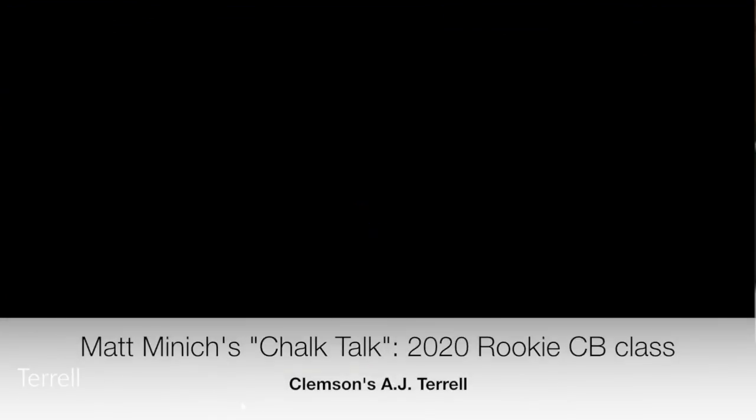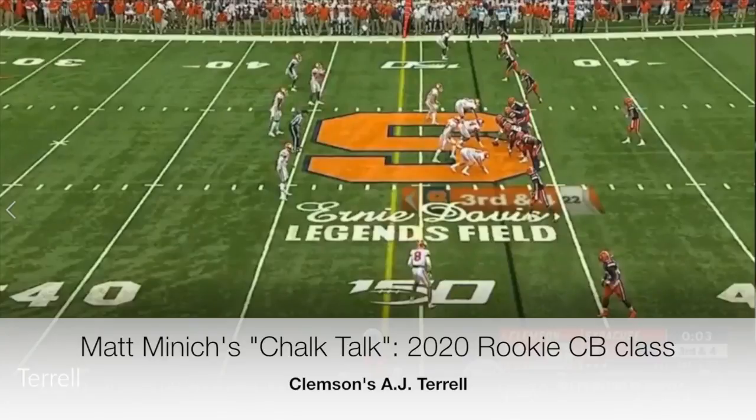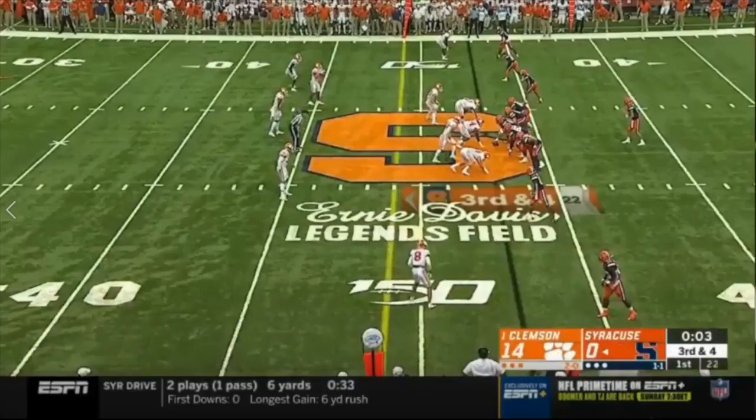The next guy we're going to take a look at is from the other side of the national championship game, AJ Terrell. And really, that's the negative on him, is that game. I think people are getting very caught up on that. And I think a lot of people have really downplayed him because, man, Jamar Chase gave him fits in that game. It was a perplexing performance in the national championship game.